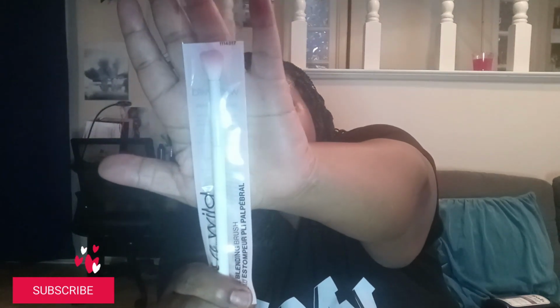Next thing, I picked up this Wet n Wild eyeshadow brush. It's really cute. And this was like only $1.49, I believe, for both of the brushes. Hope y'all can see that. That I picked up. So this is what it looks like. Then the next brush I got is a crease blending brush, also by Wet n Wild. And it was $1.49 as well. So this is what that looks like.